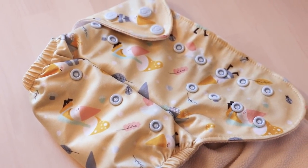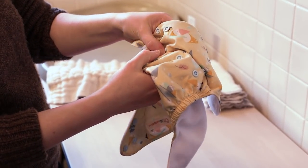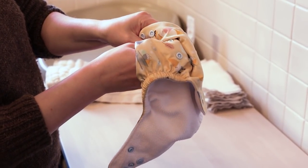Initially I liked the Velcro ones the best, but I did find over time that the Velcro wears out. So I think the snap ones are actually best, and I do like the ones that have adjustable snaps so they grow with your child and you don't need to buy a bunch of different sizes.